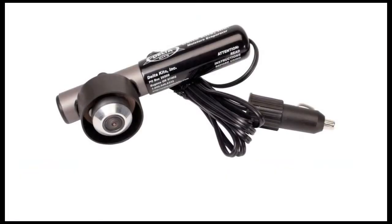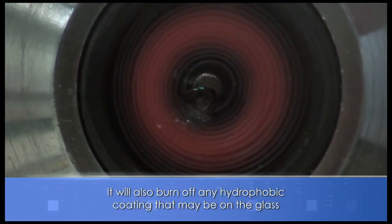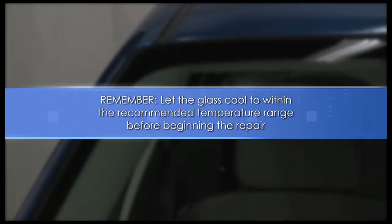A moisture evaporator is the most direct method of evaporating any water in the break and will completely dry the damage. The added benefit of using a moisture evaporator is that it will also burn off any hydrophobic coating that may be on the glass. Remember to let the glass cool to within the recommended temperature range before beginning the repair.